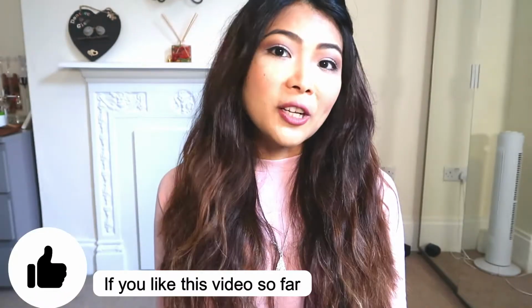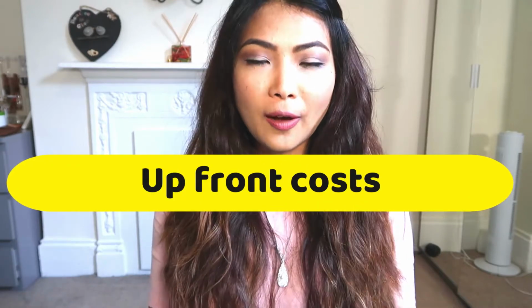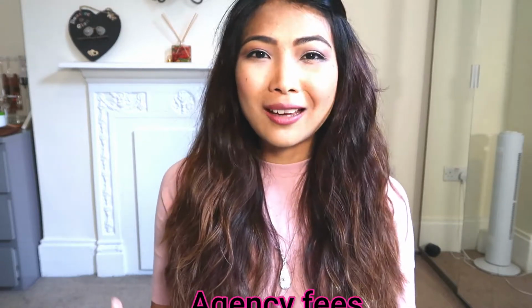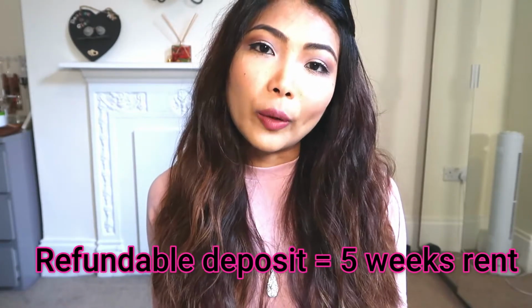To add into your budget consideration, please also be aware that there are going to be some upfront costs when you find your property. For example, there are going to be agency fees, so that includes the fees for reference check and admin fees of the agency. Also, there will be a refundable deposit. I think that's everywhere in the world where you are going to look for a rent. In the UK, the refundable deposit is calculated as it stands as 5 weeks rent. So be prepared to pay that.